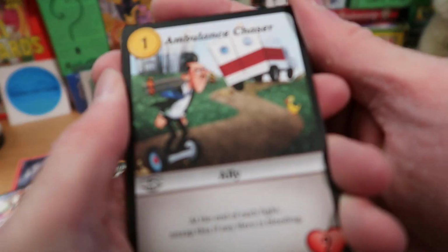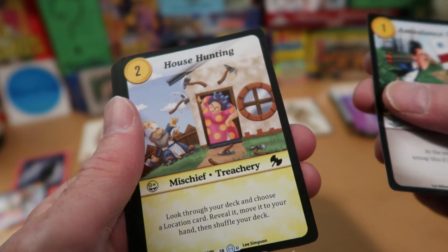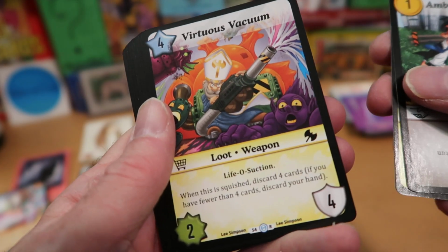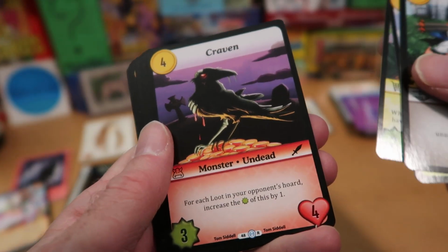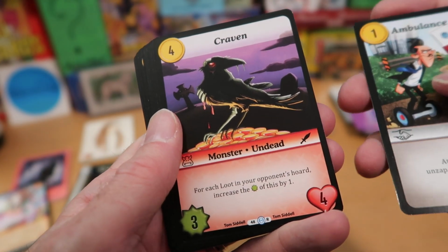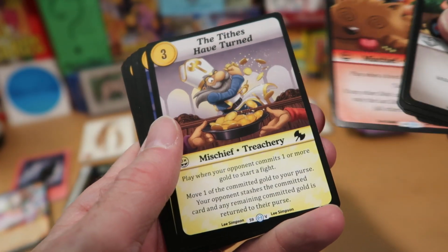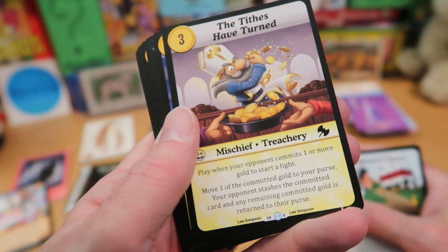This is an ally, an ambulance chaser. Well, that's not from D&D at all. I don't know what that's about. House hunting, mischief and treachery. No doubt about that when you're going house hunting. Virtuous vacuum, loot. That's some sort of a weapon that they use in this. Craven. That's an undead monster of some sort. Dibs, mischief. No question about that. The tides have turned. Mischief and treachery on that card.